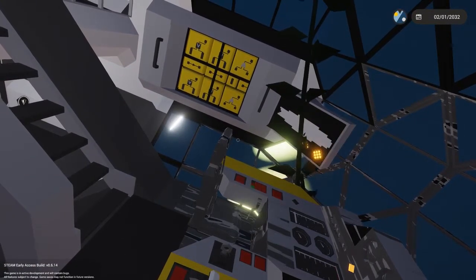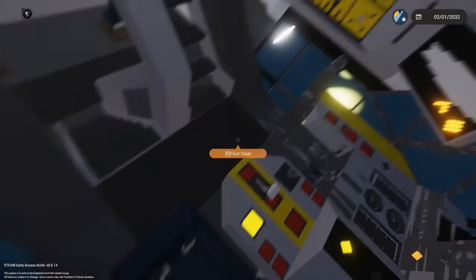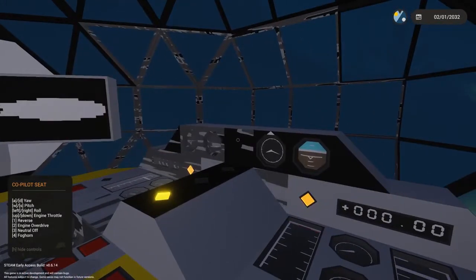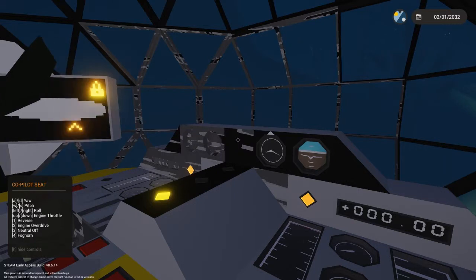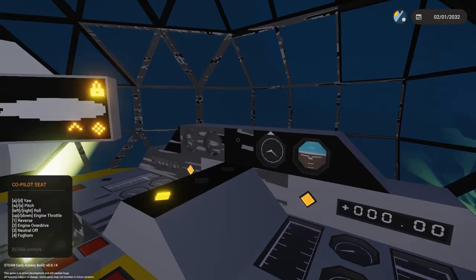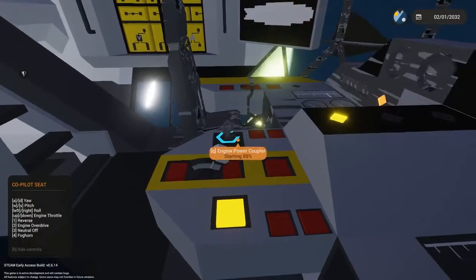Oh. Oh. Ooh, that did something. Power coupler. Come on, let's just go. Come on. Just aim up. Let us go forward. I don't want to take too much damage because we will start rolling, unfortunately. So we should probably try and go while we still can.